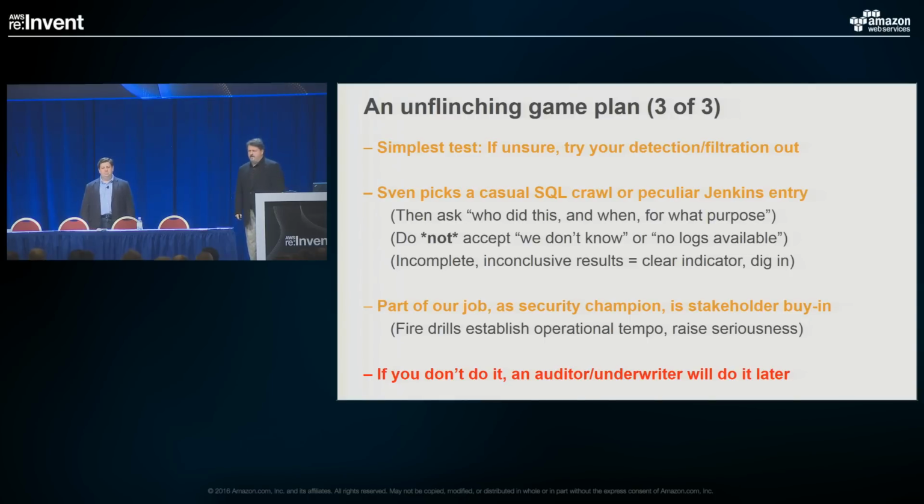The good news is that you don't get to choose whether you do this stuff, you just get to choose when. Because if you didn't do any of the log analysis or sensor instrumentation beforehand, you're sure as hell going to do it when an underwriter or an insurer or an auditor comes in and investigates you later.